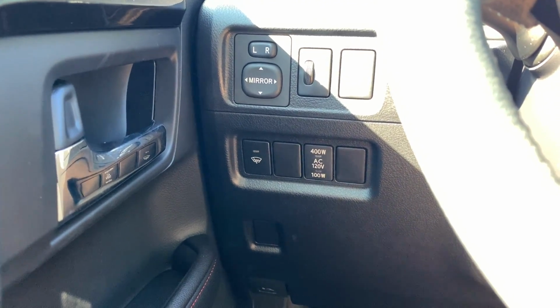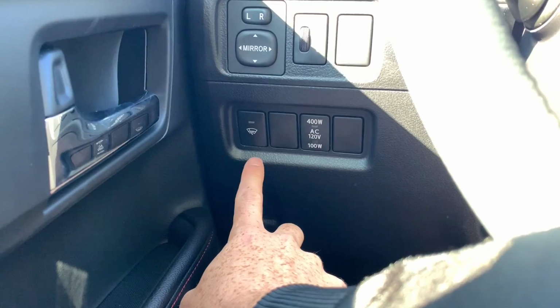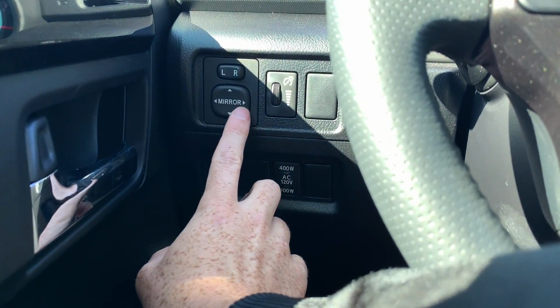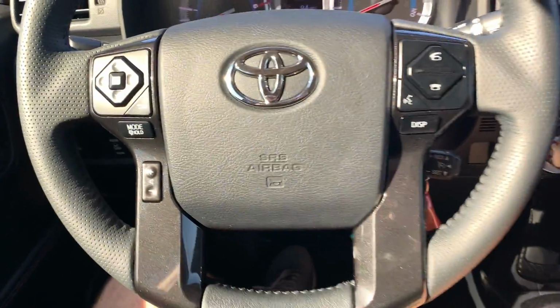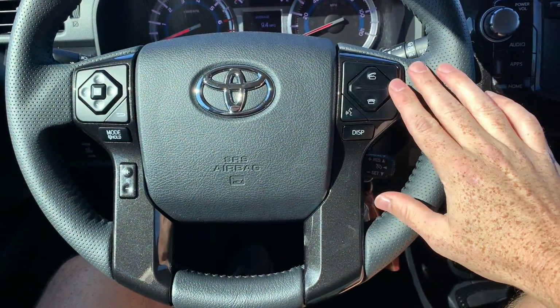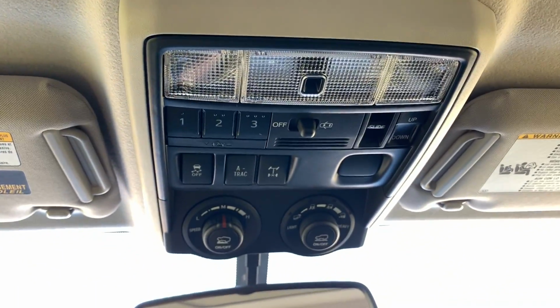To the left of the steering wheel, you have your inverter right here, which is located in the back of the car. We'll go back there in a second. Your windshield heater, powered mirrors. Your mirror controls are up here. On your steering wheel, you have Bluetooth, answer, hang up. And then up here is where all the goodies are.